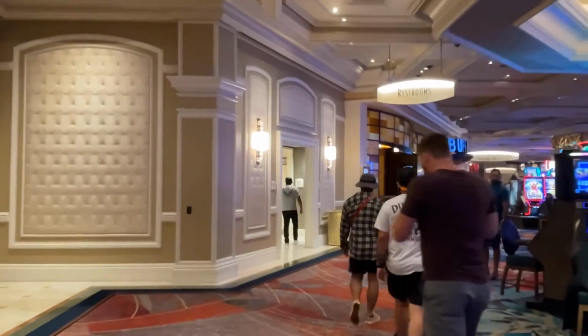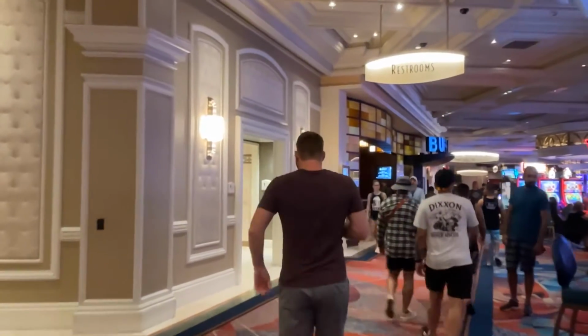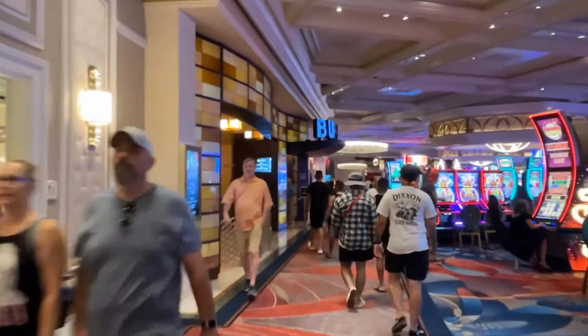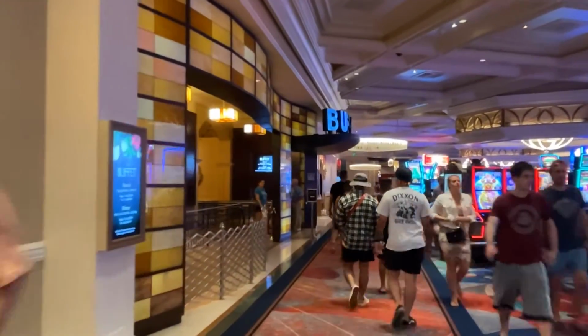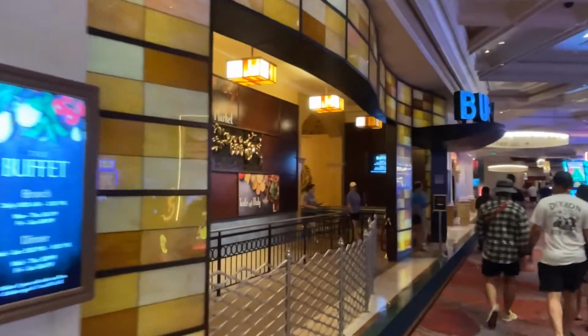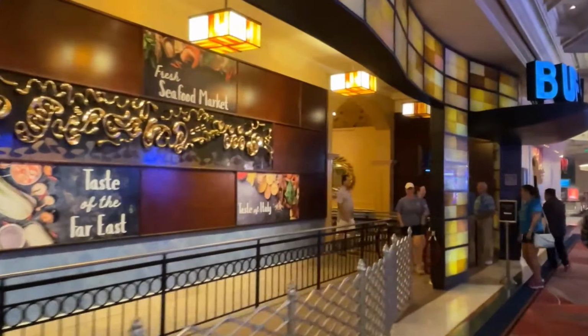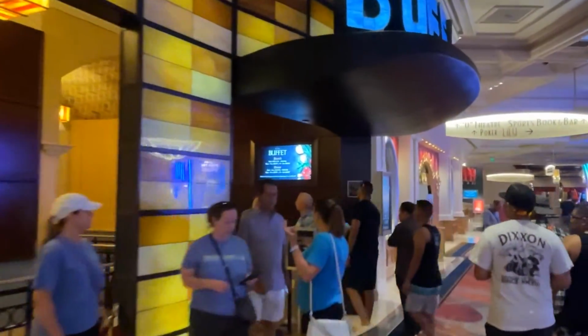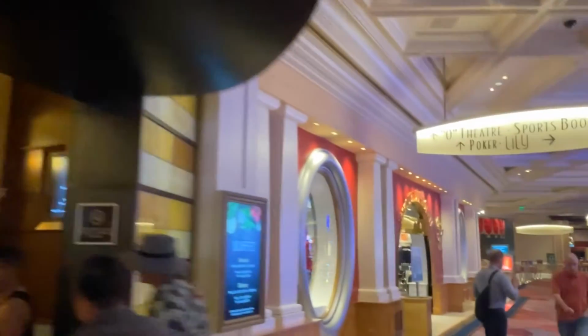So buffets are back in Vegas. Some have closed down, but the Bellagio's has reopened. It's one of the more popular ones on the Strip. I ate here in years past, and I felt like it was really dark in there. I kind of wish that there was more natural light. There are other buffets that seem to be more out in the open, and so that's what I would recommend to people. But there is some great food in there for sure.